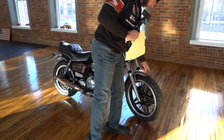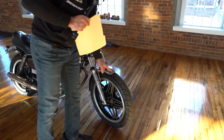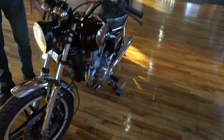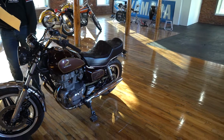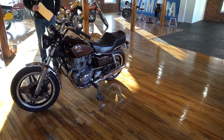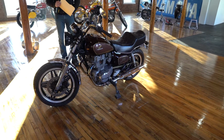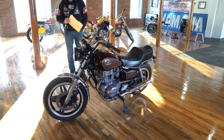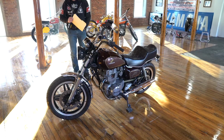Chrome on the front fender peeled in the corner right here. You can see a little bit of chrome peeled up, but the fender has no damage or dents on it, just a little bit of chrome peel there. Just wanted to point that out. Overall, mechanically, I'll give the bike a 10. Cosmetically, it's a solid 8 or so, and you could take it to whatever direction you want to go.